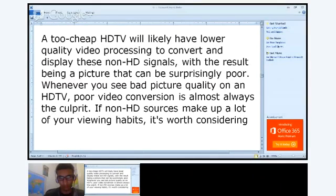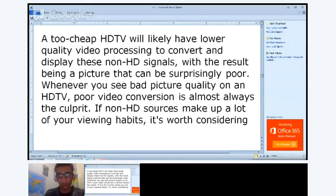Abida, could you read this for us, please? Alright, sure. A too cheap HD TV will likely have lower quality video processing to convert and display those non-HD signals, with the result being a picture that can be surprisingly poor. Whenever you see bad picture quality on an HD TV, poor video conversion is almost always the culprit.